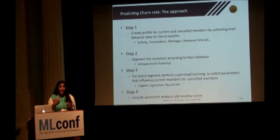And how responsive they are, because sometimes one person bids and bids and bids, but there is no response from the other person or the seller. Then this guy thinks, okay, this is not going to be lucrative for me, so I'm going to churn.